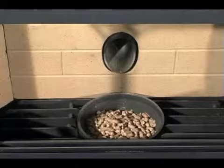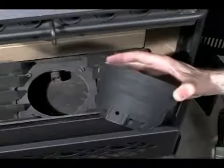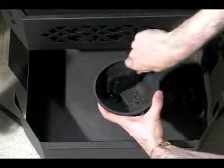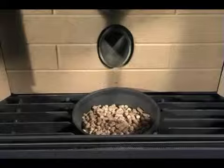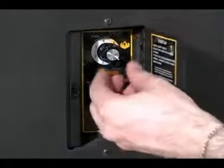If the pellets are feeding into the burn pot, but they are not lighting, check the alignment of the burner with the igniter and confirm that the igniter is glowing. Make certain the holes in the burn pot are not blocked. If the appliance has failed to start or stay lit after 15 minutes, reduce the amount of combustion air until the fire has established itself. Repress the start switch to begin the cycle again.